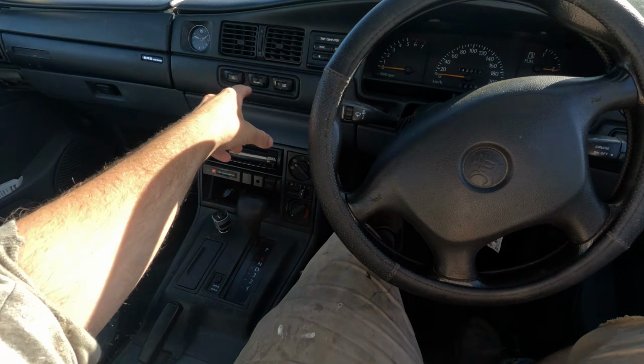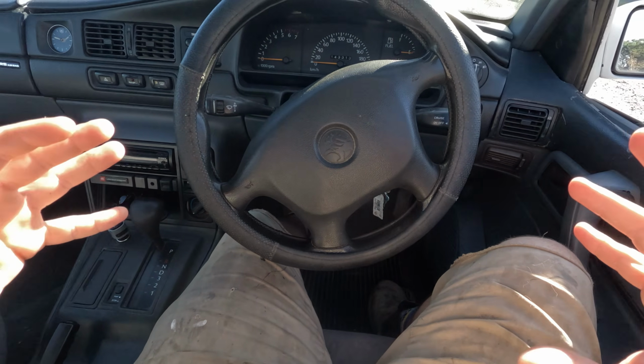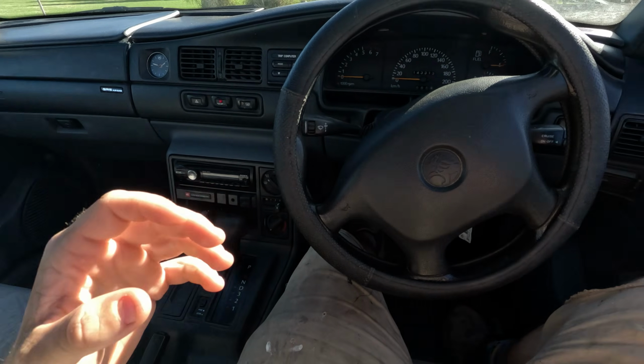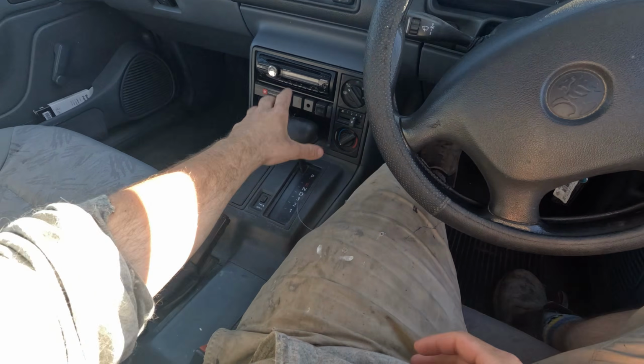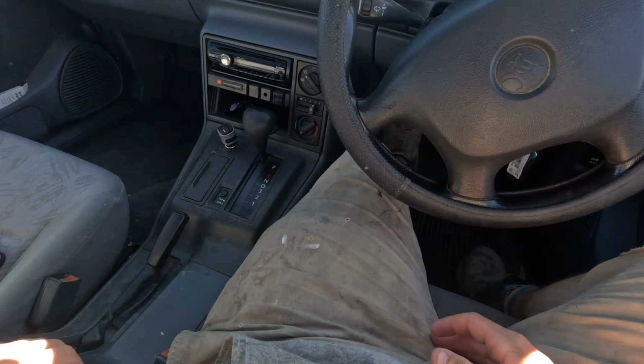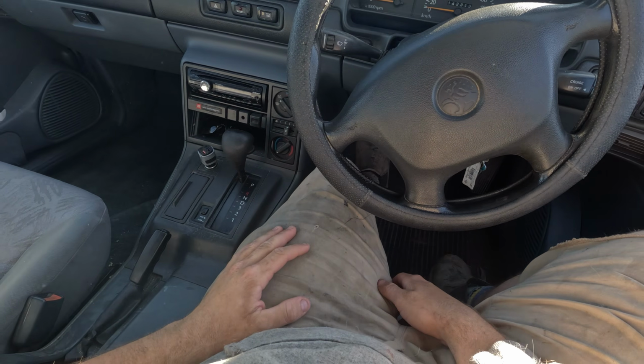It all works. The clock works. The security thing lights. Like, it's actually a significant amount of effort to get to this point. And then they haven't done the easy bit of putting the door cards on. And obviously this is all still standard VS Commodore. So that is just a quick rundown.